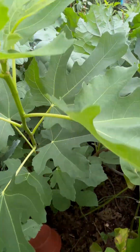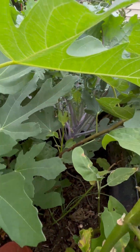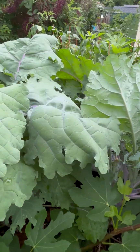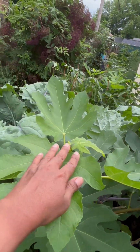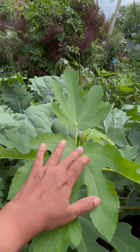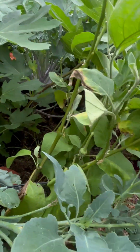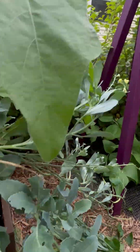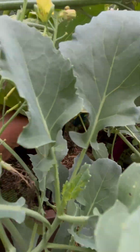And this is my new fig tree that I grew from cutting. It's growing so well. So are the kale. Huge. Look at these leaves. And then this eggplant. Alright, there's one right here ready to be picked.